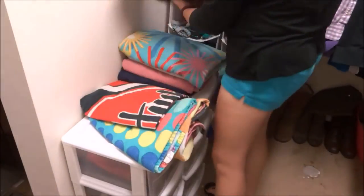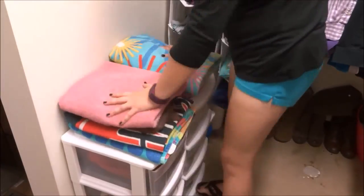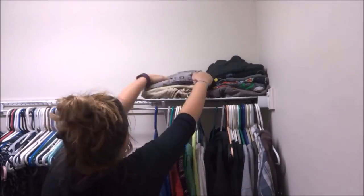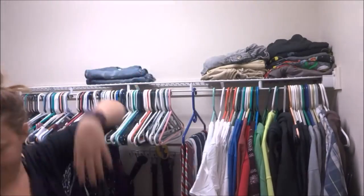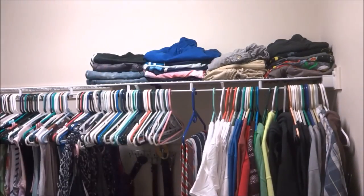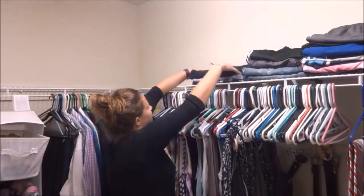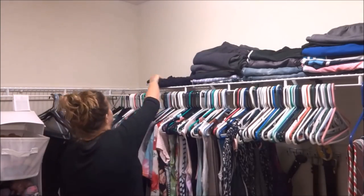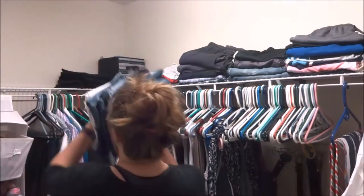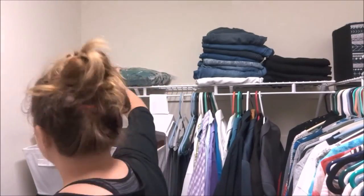Now I'm going to start bringing stuff in. I'm going to keep the towels here because it actually works out really well being right there. And then I'm going to bring everything back in and set it on top of the little shelf there in a nicer, more organized manner. It doesn't stay that nice all the time. My side does, don't get me wrong. My side is always nice. No, but this actually works out pretty well.